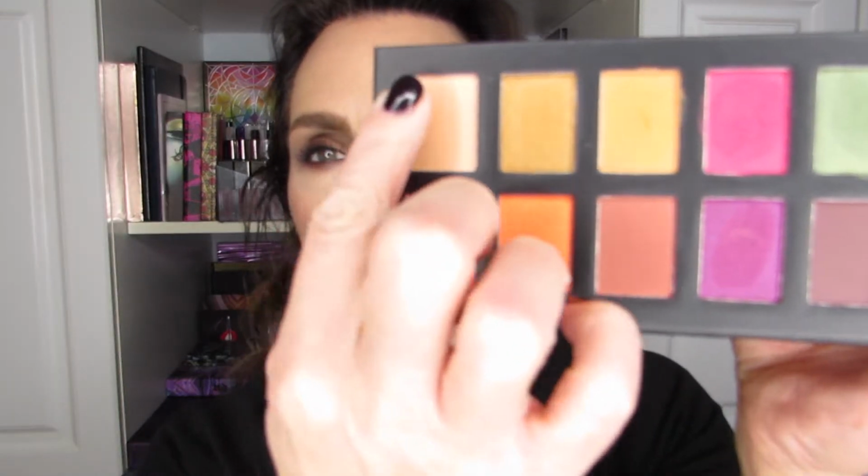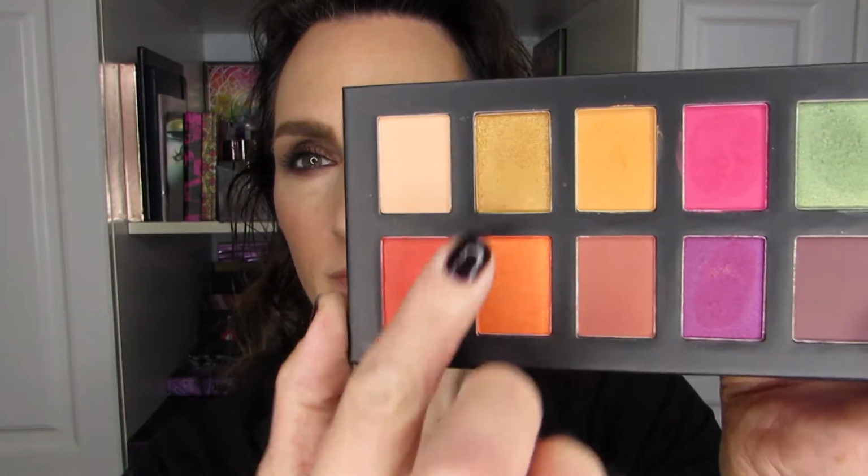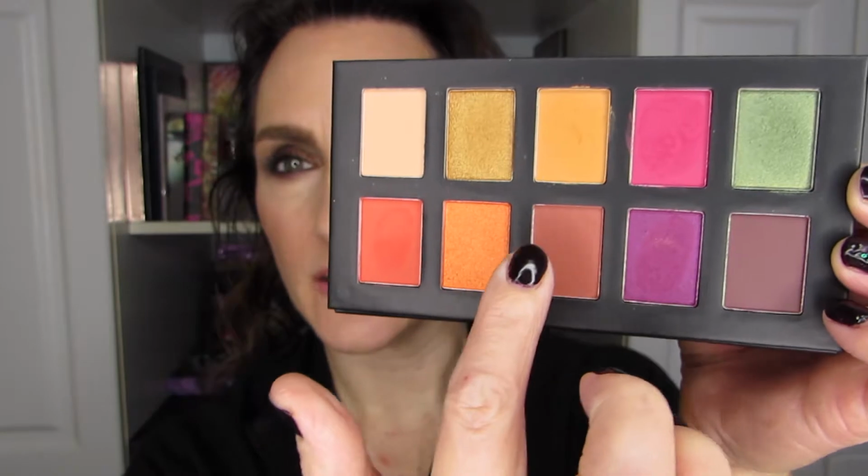All right, let's get to swatching. I think that we are going to do this first quad right here, and then 3 and 3. I think that will work quite nicely. So let's go right in. I'm going in with the first shadow. It's a cream, then to the gold, then to this kind of a coral, neon coral color, and then this beautiful shimmery orange. So here we go.